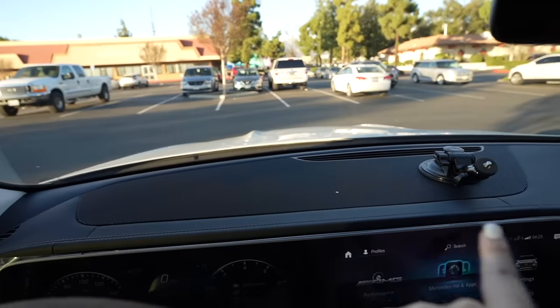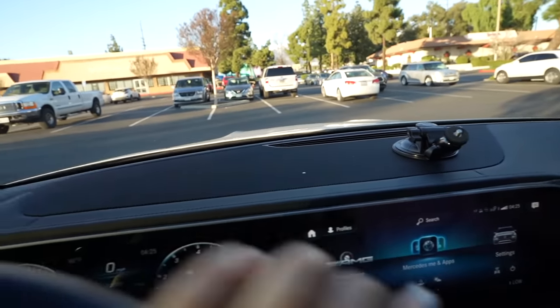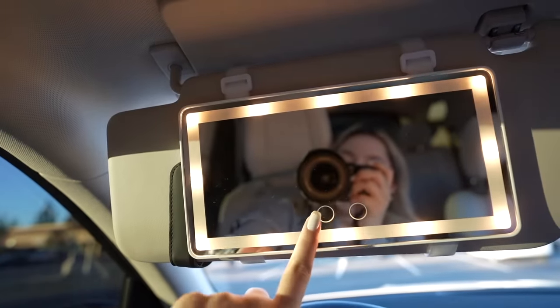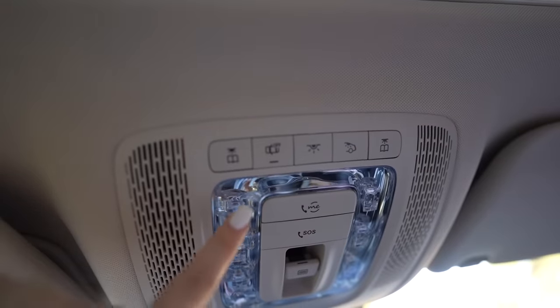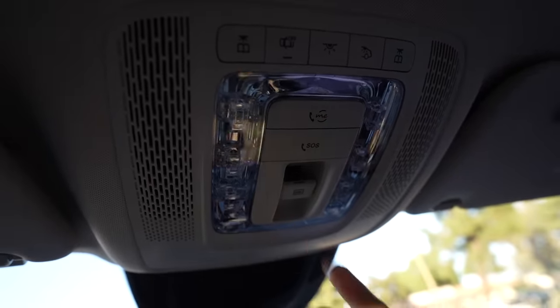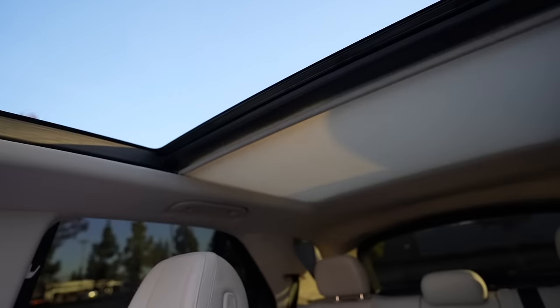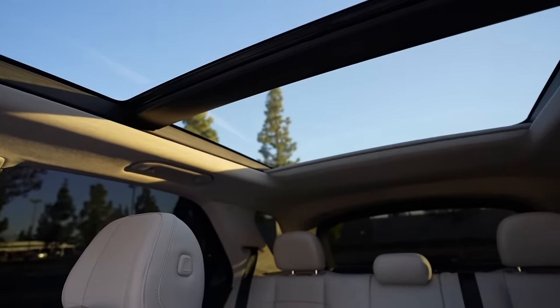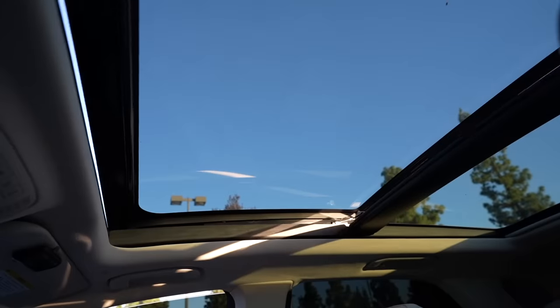They give you this huge speaker up here, which is where we put our tripod. This is what this looks like. So now we have this huge mirror that I can actually turn on. Got my glasses here. This is in my overhead right here. So this is just a reading light. This is to actually open my sunroof. So if I hit back, the sunroof opens. So I do have a huge, huge, huge panoramic. I think this is a moonroof. It goes all the way to the back row of the seats. It is huge. I can also open the glass with this.